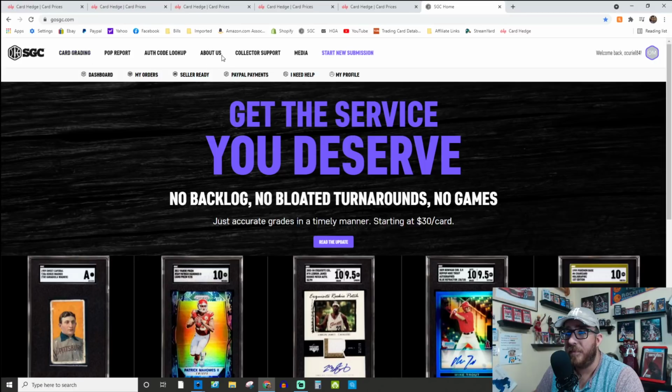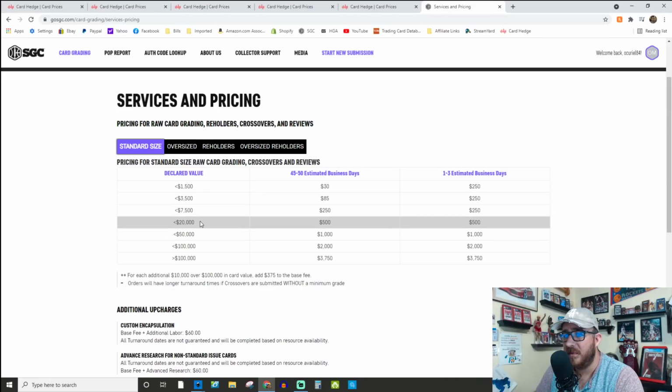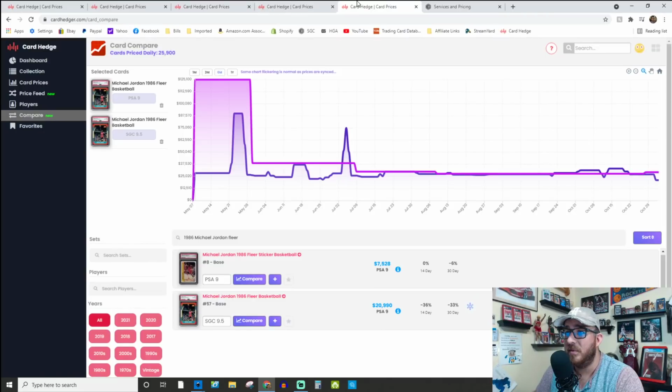Let me see here. What would be the declared value? So this would be 25, so it'd be $500 here. Actually, it'd be $500 no matter what. It's a 1 to 3 day turnaround. Yeah, PSA is going to charge you out the wazoo to grade an 86 Fleer.